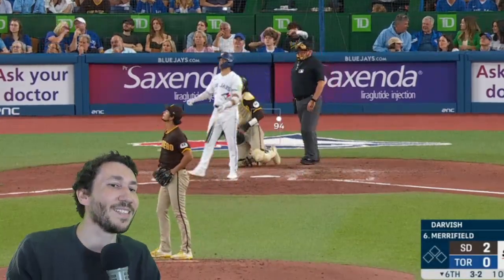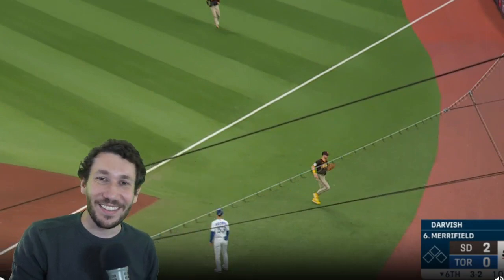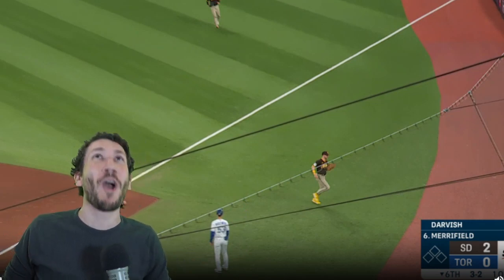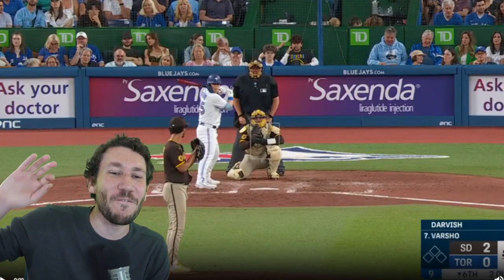Oh, yes. Yes. Come on, catch that. Yes. God, I'm telling you guys, Darvish with sinkers inside on righties works. It is so effective. You just got out of that tough at-bat with it.